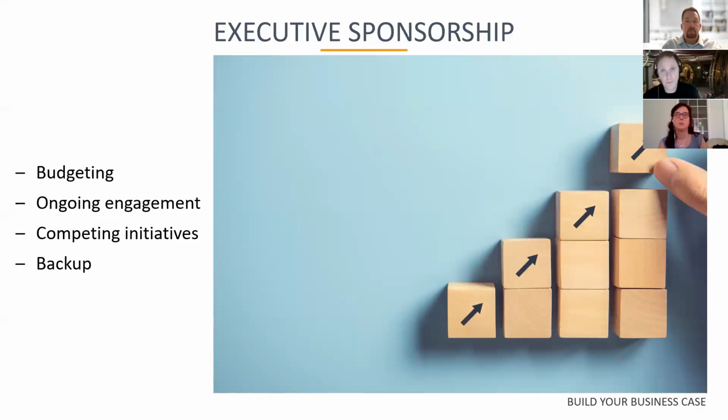Now, we actually did a really cool thing here at TRS where we used a baseball diamond because our executive director loved baseball. And so we demonstrated progress through the bases. When you started off, you were in the batting box, and when you finished, you hit a home run.